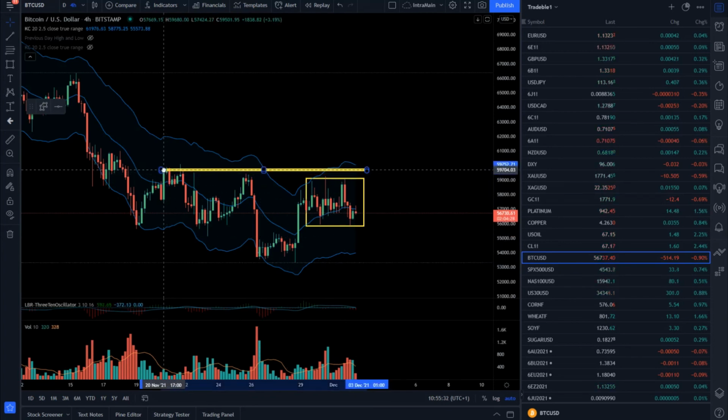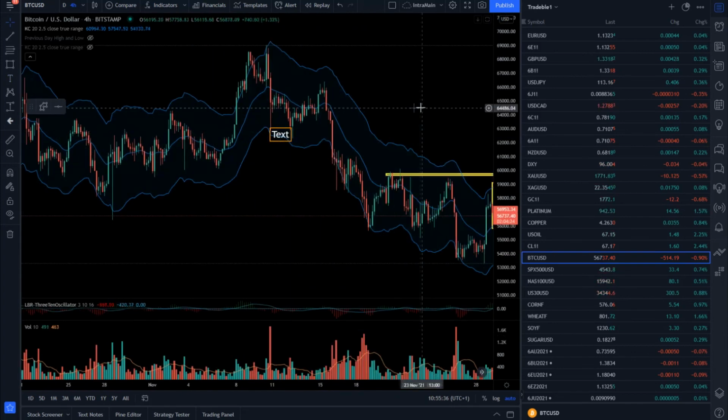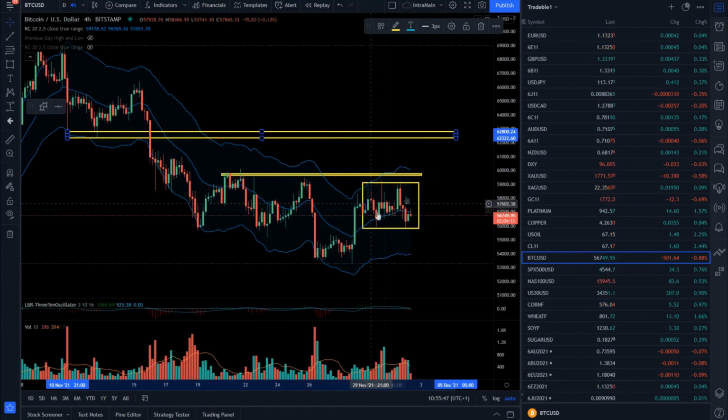Upside breakout of all of the clusters here can eventually bring us even to the spot here at this stage, right around 63,378. So for now, sideways market, and watch for the breakout of this consolidation.